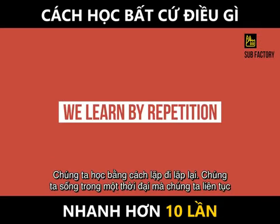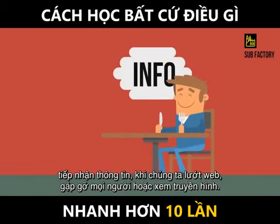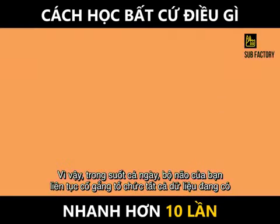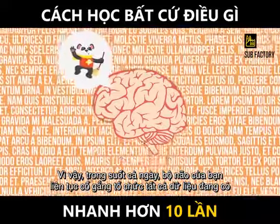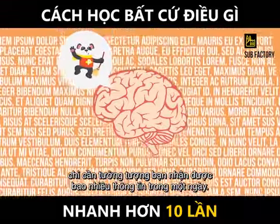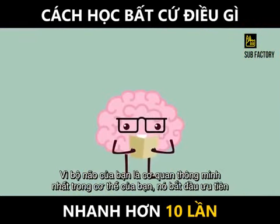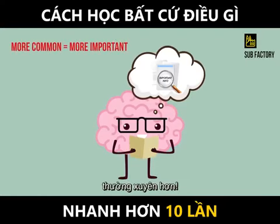We learn by repetition. We live in an age where we are constantly consuming information when we browse the internet, meet people, or watch TV. So throughout the day, your brain is continuously trying to organize all the data that's coming in. Just imagine how much information you're getting in a single day. Since your brain is the most intelligent organ in your body, it starts prioritizing more important information over others by giving the priority to the information that you use more commonly.